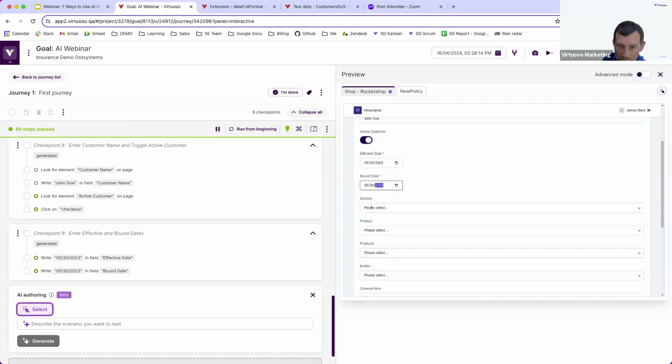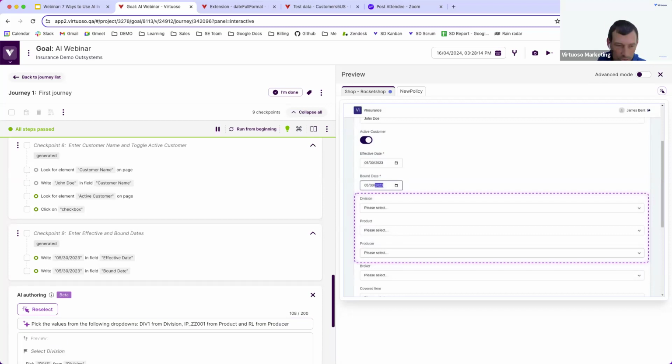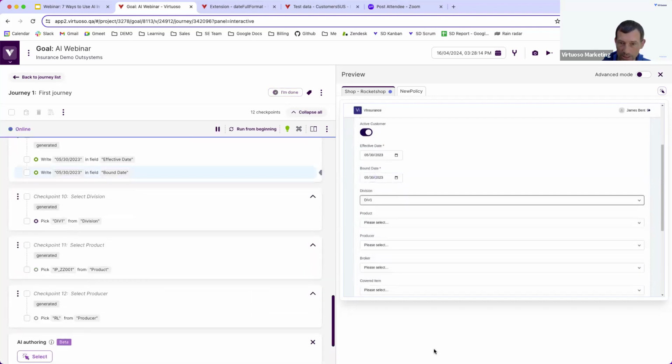I could then say, maybe I want it to go and fill in these three fields. I know the values. So I want to say, pick the values from the following dropdowns. I could say, div 1 from division, IPZZ001 from product, and RL from producer. But again, I haven't really adhered to our natural language at all. Virtuoso is natural language. I'm giving it what I know the action is, almost like I'm describing how I would do it. And it's gone ahead and suggested the test steps, and it drives those for me.